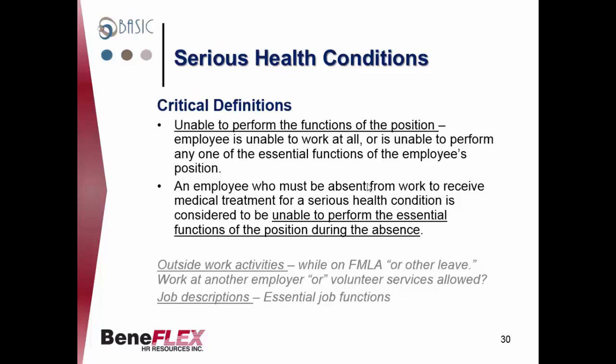Okay? And so now when you start to take a look at ADA as well as FMLA, now we're looking at accommodations and all that. That's why that essential job function is important.